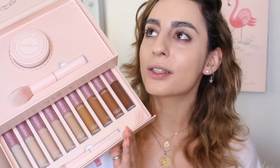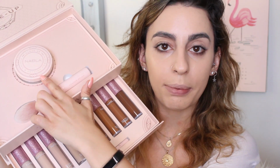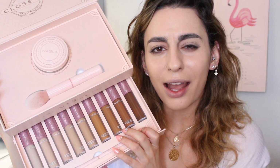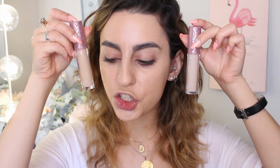So for my concealer, I'm so excited I finally get to try this. It's from Nabla Cosmetics. It's their Close Up Stay Full Smooth Concealer. They also have a setting powder, which I'm really excited to use as well. The packaging alone, honestly, how beautiful is this? So this is porcelain and this is ivory. This is the lightest shade, and the second lightest shade, I think I'm leaning towards ivory a little. Yeah, I think I'm gonna go with ivory.